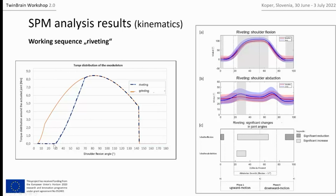At 30 degrees of shoulder flexion, when the arm is lifted, there's no support in the beginning. The arm is dangling, the arm is low, nothing happens. Then the arm is flexed, the hand goes up, and at 30 degrees of flexion angle, the exoskeleton distributes a torque, reaching its peak at around 80 to 90 degrees of shoulder flexion. So when the arm is outstretched in front, we have the biggest torque distribution. When the arm goes higher, the torque lowers, and around 145 degrees, no torque is applied on the human body whatsoever again.